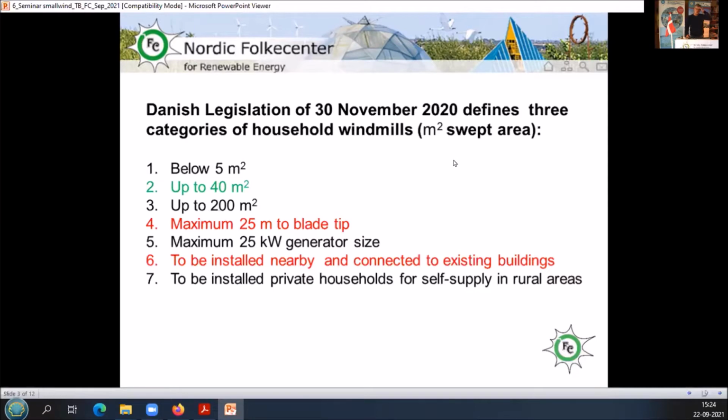Otherwise, we're still struggling with the two points I marked in red. The maximum height of 25 meters, we would very much love to go higher because the wind is better. But even worse is the 0.6 due to the turbulence criteria, that all these turbines are designed out from 18% of turbulence. And we all know that near buildings and trees and so on, they see 30 or 40% of turbulence very easily. So it is challenging that we can't get them out in the open landscape.